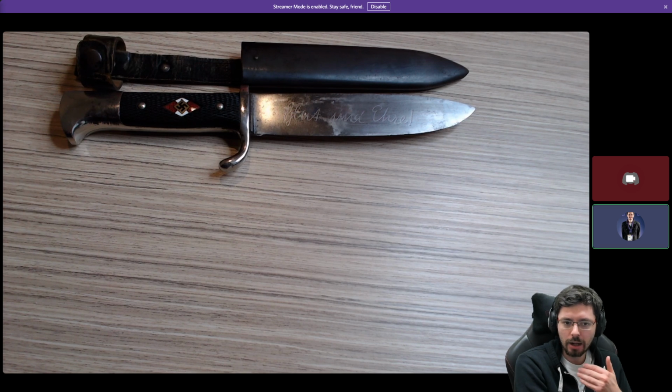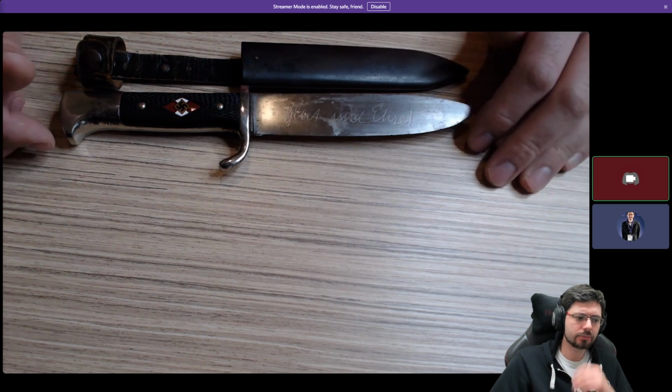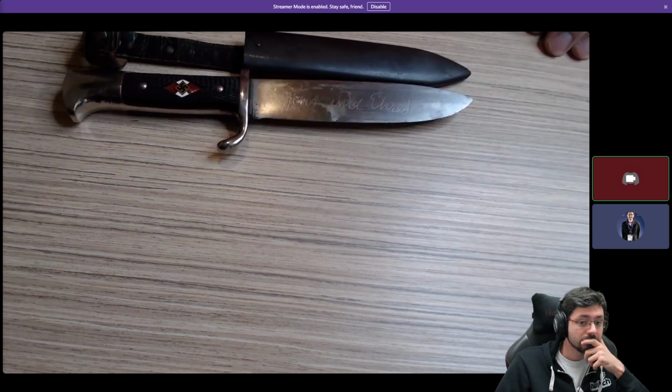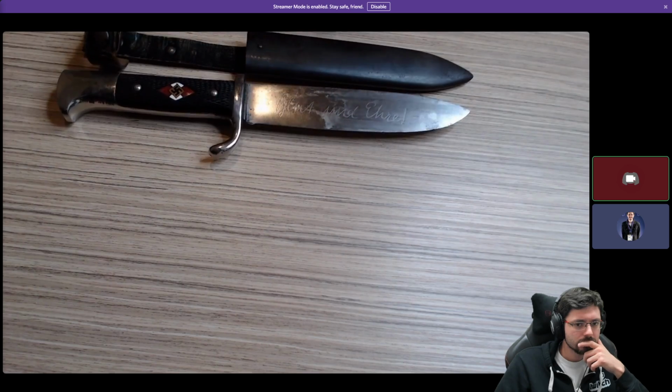Like what kind of things did they stop doing to cheapen the blade as the war progressed and resources became stretched? Yeah, look, that's a really good question, and that actually leads into our next piece. So before I dive into that one, I'll quickly do an introduction of this particular piece.